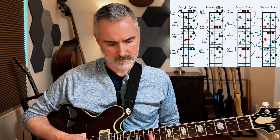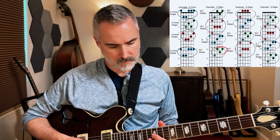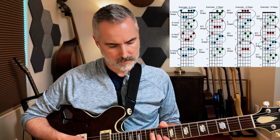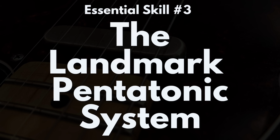For layer 2, I'll play some short chords up high on beats 2 and 4. It's a classic Motown move. So now the loop sounds way more musical, and you're building your knowledge and practical use of CAGED shapes while you do this. Step 3 is soloing all over the neck using the Landmark Pentatonic system.